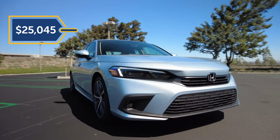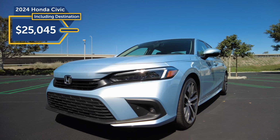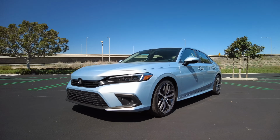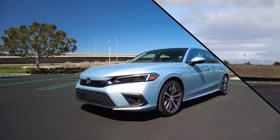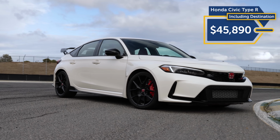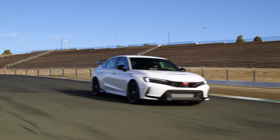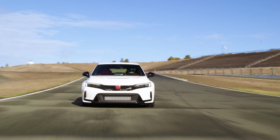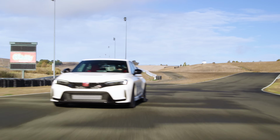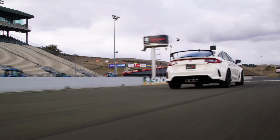Starting at just over $25,000, including a $1,095 fee for destination, the Civic can't quite beat the Elantra's starting price. Further, the top Type R comes in at just under $46,000, including destination. If math is hard for you, which it is for me, that's about $11,000 more expensive than the Elantra N. Those watching their pennies should put the Civic on the back burner.